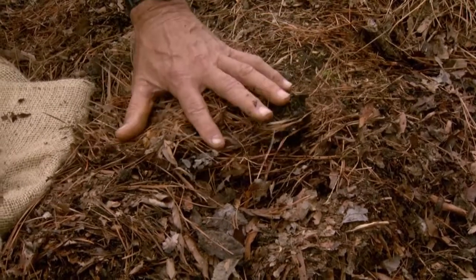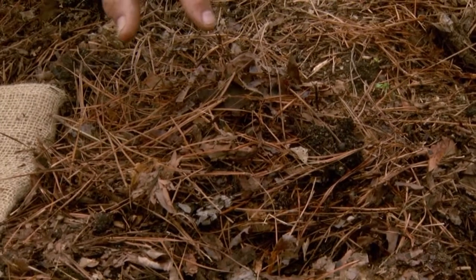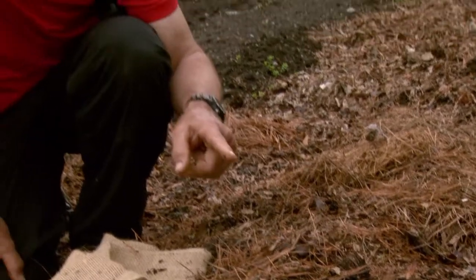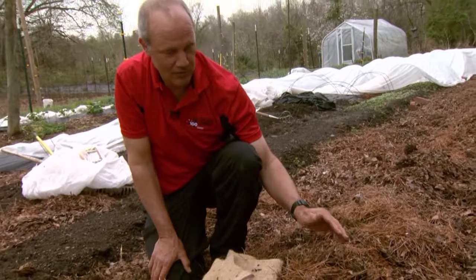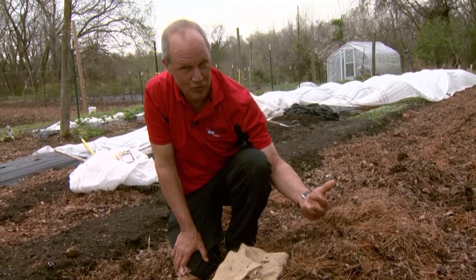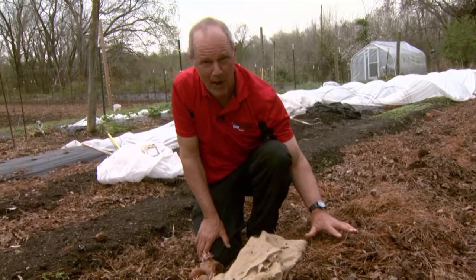And what this does is allow the potato to sprout, and it comes on through, but then I don't have to weed, and I don't have to water very much. And it prevents a lot of diseases, because the way potato plants get disease lots of times is from soil splashing up from the ground, and the fungal spores get on the potato leaf and germinate. Well, there's no soil to splash here, so we don't have that problem.